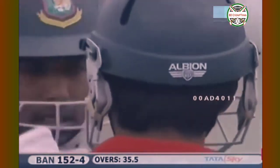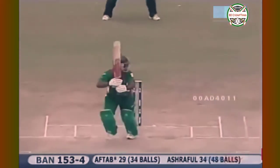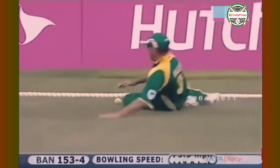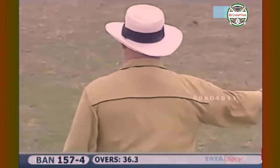A huge over for Bangladesh. Not a good one for Kent. 152 for 4. Well, that's fine. That should race away for 4. In fact, it does. Desperate dive by Kallis to no avail.